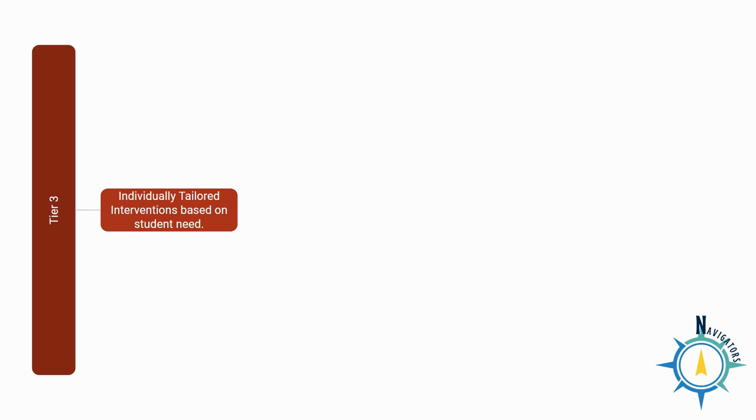Tier 3 escalation is when we bring the entire village: special education, counselors, administration, all the teachers that teach their students, and maybe some that don't, to try to get some ideas on what we can do. And this will be something individually tailored to students' needs. And at this point, we're collecting data for a possible referral for special services.